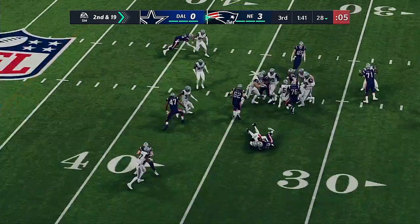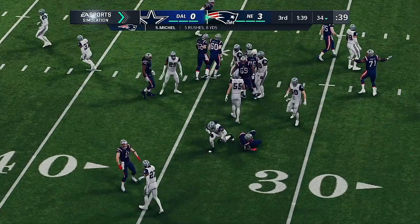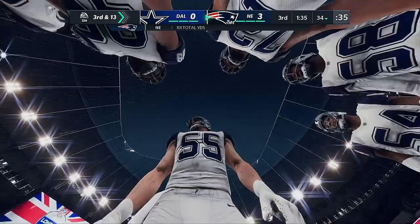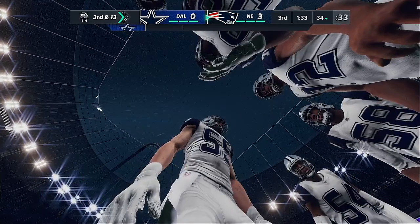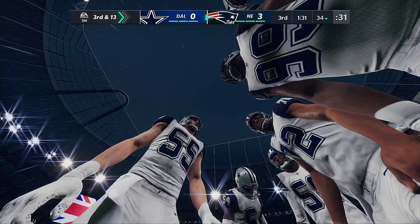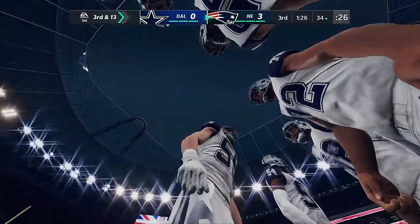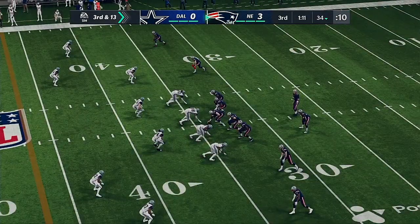Second down, Michelle. And give him 6 yards here as he's stopped near the 35 at the 34. Well, you certainly have to give a little credit here because they're playing this game now at their pace. This is ball control football, sustained runs, taking their time, and making it work.